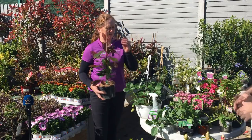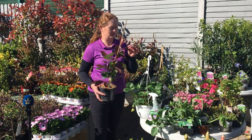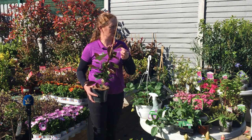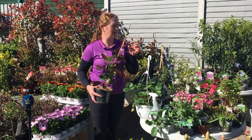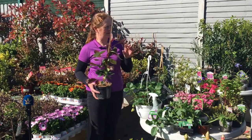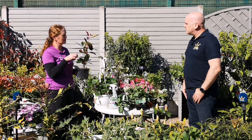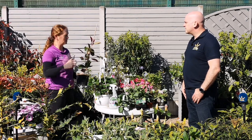I have a Photinia red robin here, so any viewers on Facebook can have a look at it. How she would know that it's vine weevil is usually notches off the edges of the leaves, eaten in notches, and that would be the adult vine weevil. But what she's got then is the larvae, which are little white maggots with a brown head. They eat the root system, and eventually your shrub just comes up and it kills it.